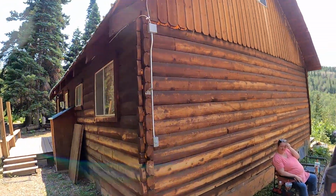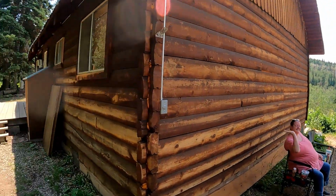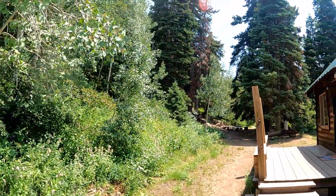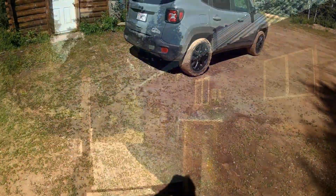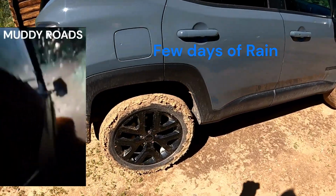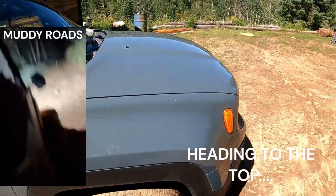This is the cabin. Been here forever. That's Laura. It's nothing but woods up here, big old trees. Oh man, look at the poor car. We attempted to go up on a rainy day and it got kicked. We'll see if we can make it today sometime.